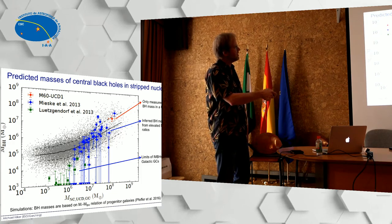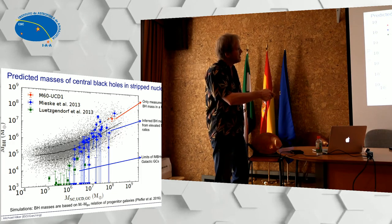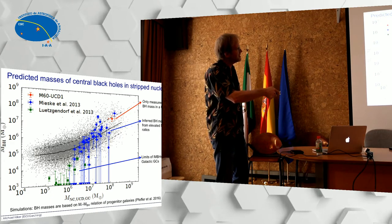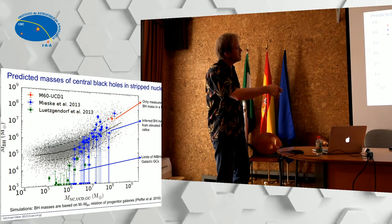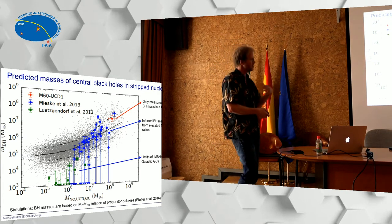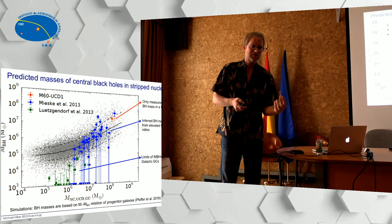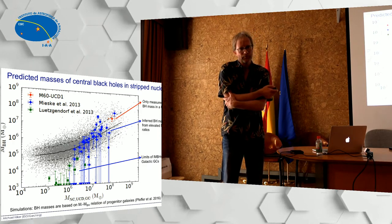And this is one of the measured ones. And these are inferred from the high mass-to-light ratio, dynamically defined. These are basically inferred from observations, but not real measurements, just inferred from an elevated mass-to-light ratio. So that's what we can do in principle.